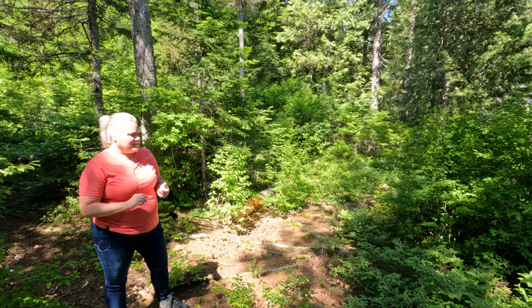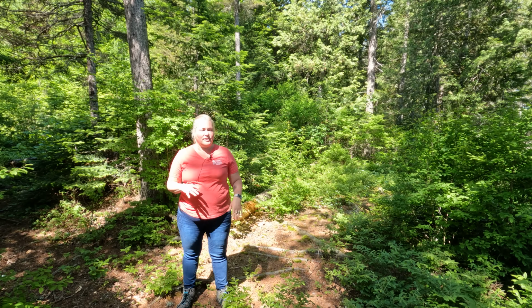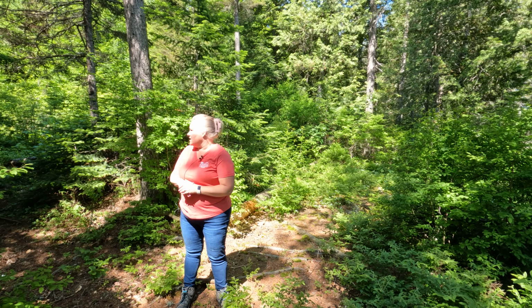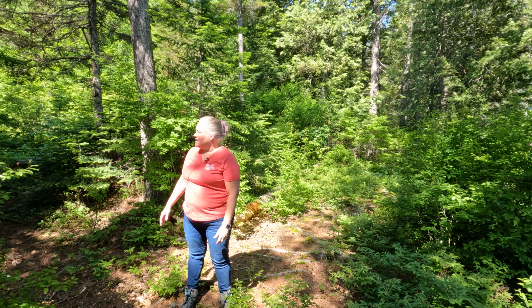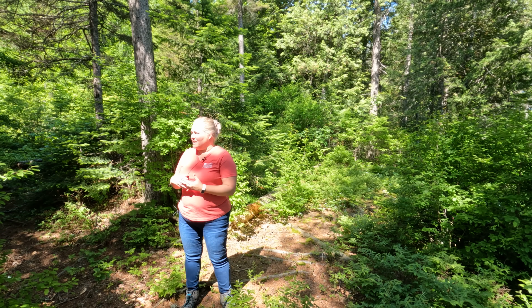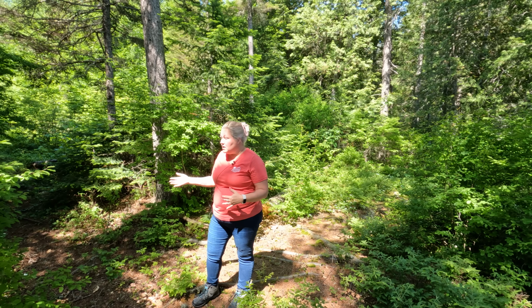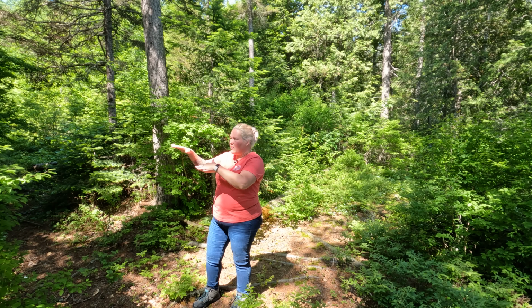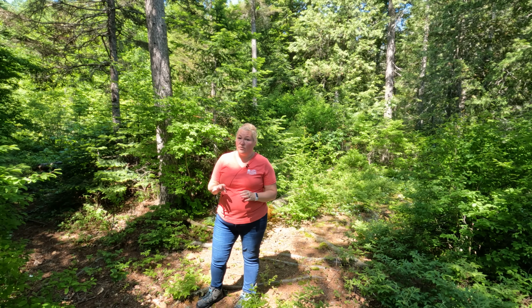The soils on this are Peru Colonial, which is a stony soil. It's really best for pasture and forest. And as you can see, the forest is growing really well in here. And I realize that it's a lot of smaller tree growth, but if this were to just be left alone and just weeded out a little bit here and there, it's a very dense forest.